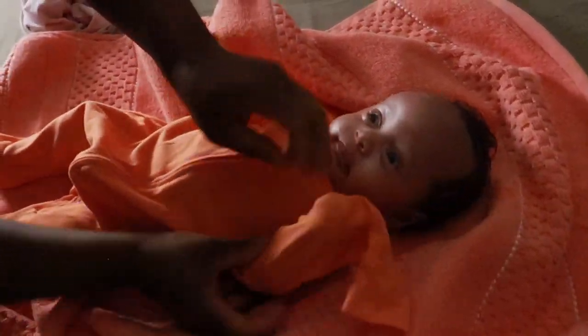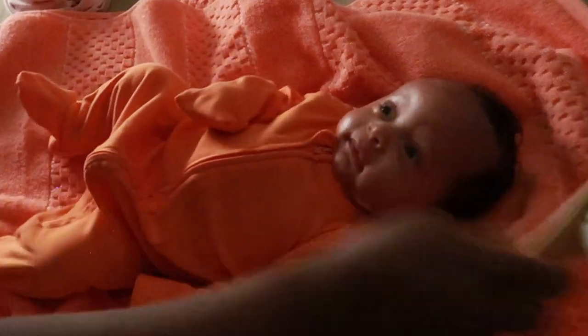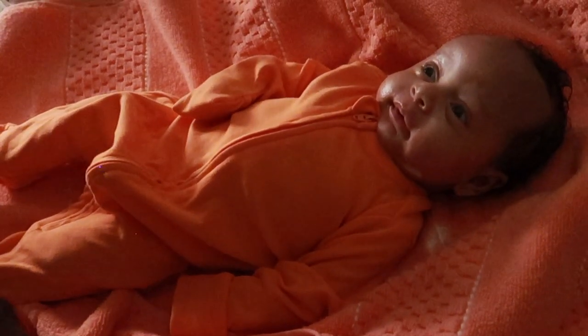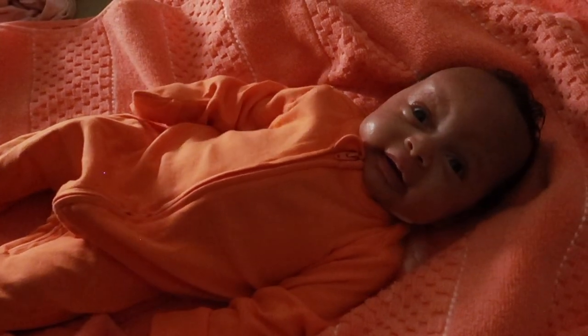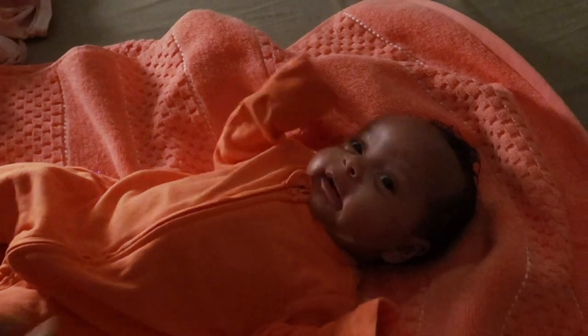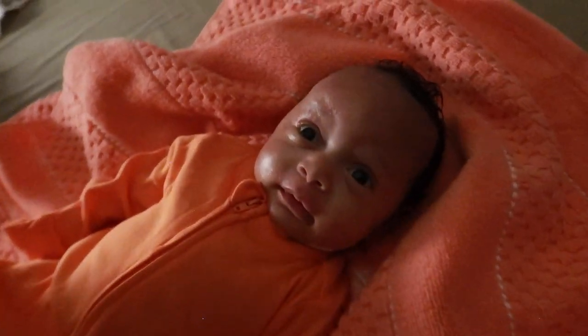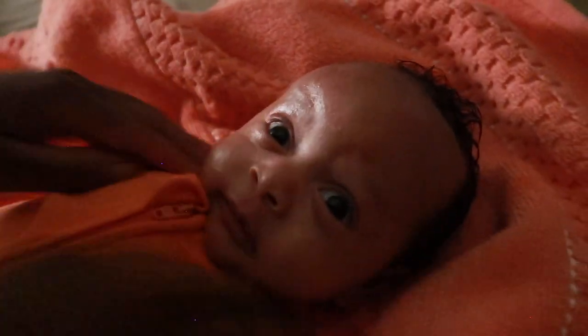Oh no, let's get your hands in there. All right, now that we're done, we're gonna brush her hair. I'll let Daddy do it, because Daddy loves to brush. You don't want to do it? Greg is... I'm the cameraman. Daddy's the cameraman. Yeah, Daddy's behind. Are you fresh and clean?